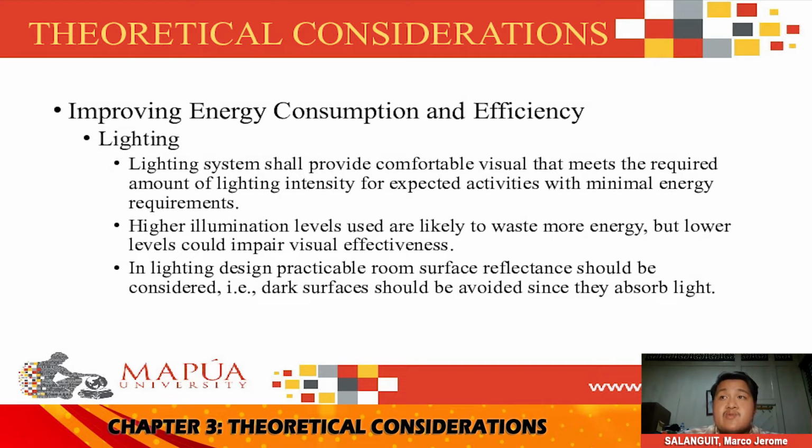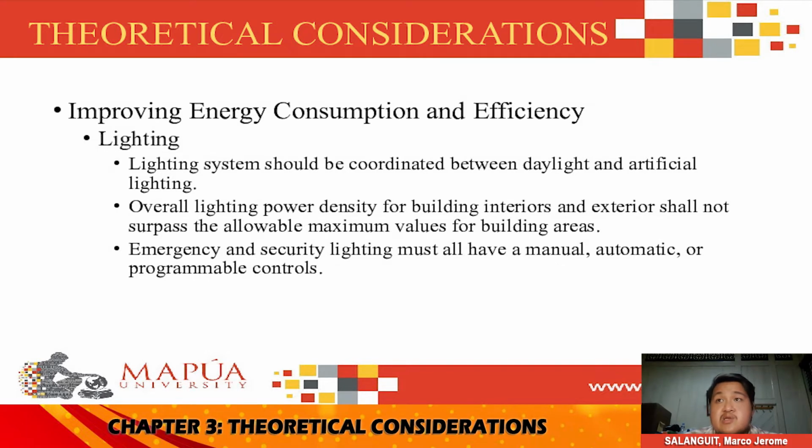So meaning higher illumination levels used are likely to waste more energy, but lower levels could impair visual effectiveness. In a lighting design practicable room, surface reflectance should be considered, like dark surfaces should be avoided since they absorb light. Lighting system should be coordinated between daylight and artificial lighting. Overall lighting power density for building interiors and exteriors shall not surpass the allowable maximum values for building areas.